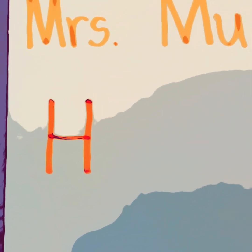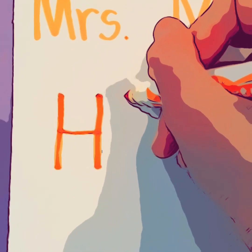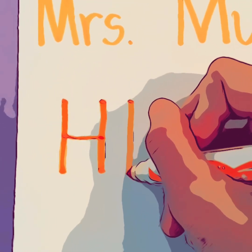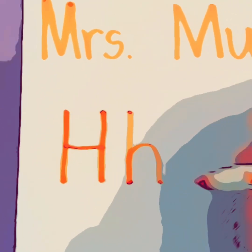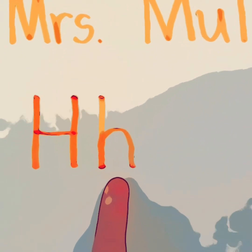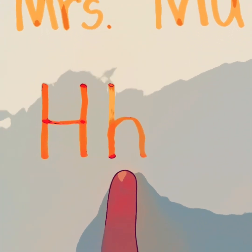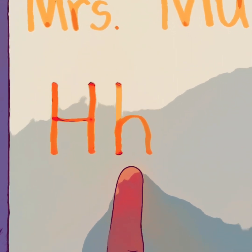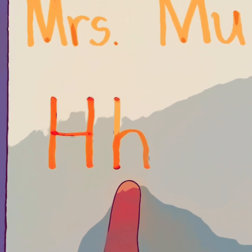Now let's write the lowercase h. It also starts with a big line down. Big line down. Then it comes up and over. That is the lowercase h. Say the name of that letter with me. H. When we see the lowercase h, we make the sound h. Make the H sound with me.